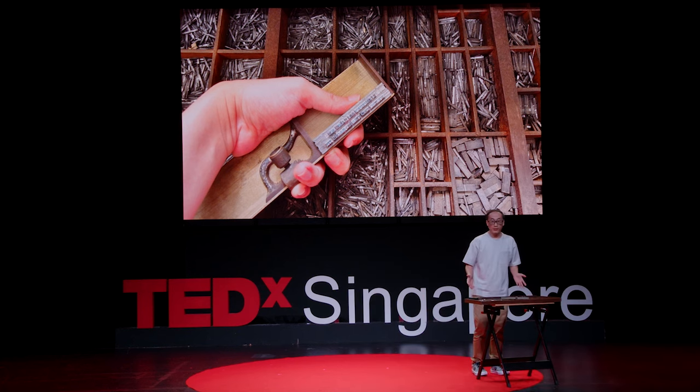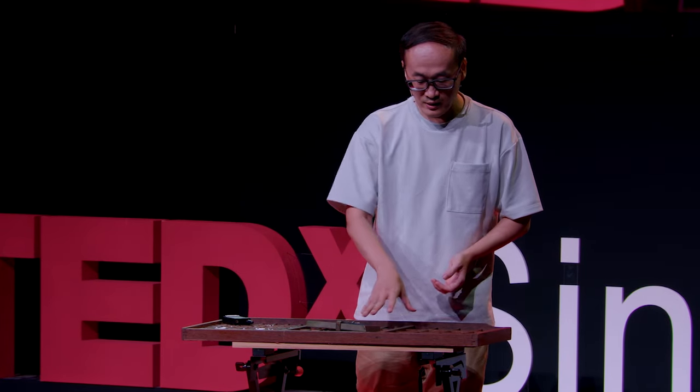What we have here is a double case layout type case, with the lower case on the left side and the uppercase on the right side. The lower case is in a sequence map whereby the most used letter will be in the center. The most used letter will be E.